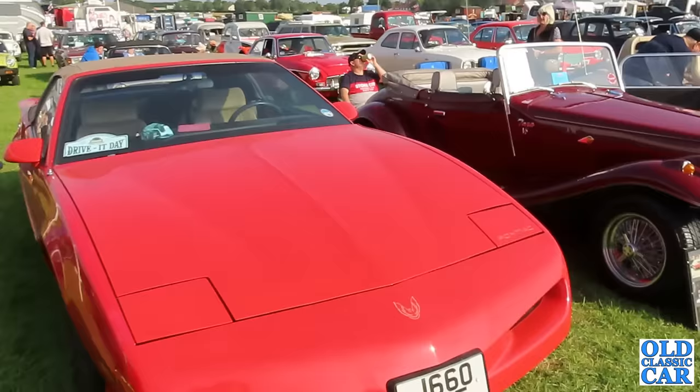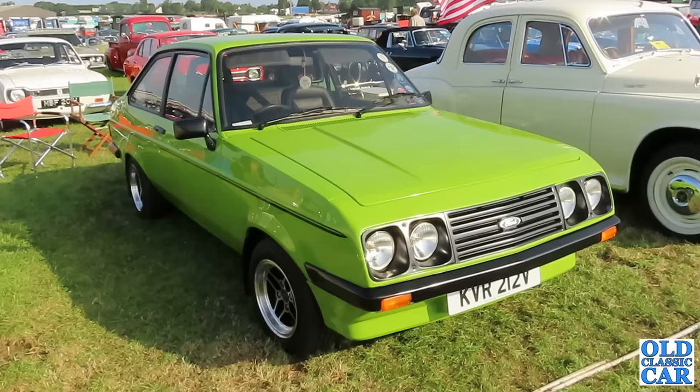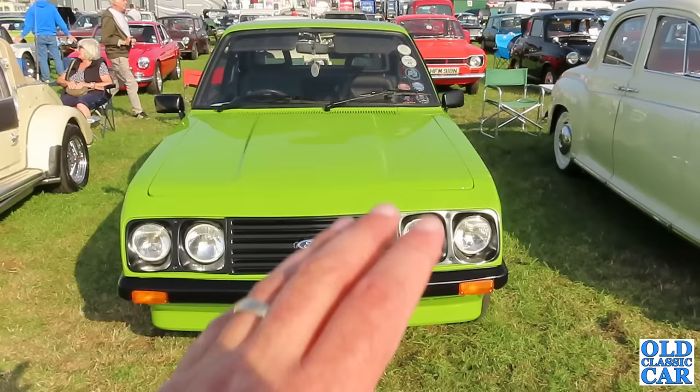A couple of kit cars, a Pilgrim and a Spartan. A Mark II Ford Escort RS 2000, last of the rear-wheel drive fast Fords, really. Not long after that, it was the Ford Escort that came along. That was the hatchback version, the Mark III, and the XR3. It was the RS1600i, the XR3, and then the XR3i, and the Series 1 RS Turbo came along as well. But this was the last of the rear drivers.